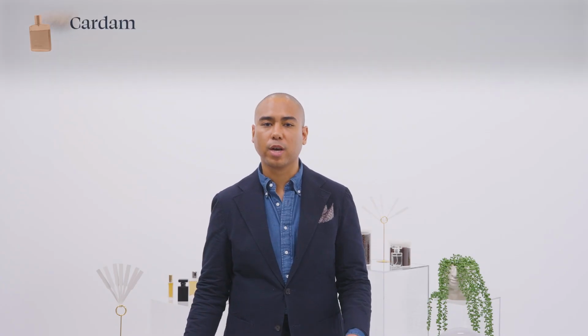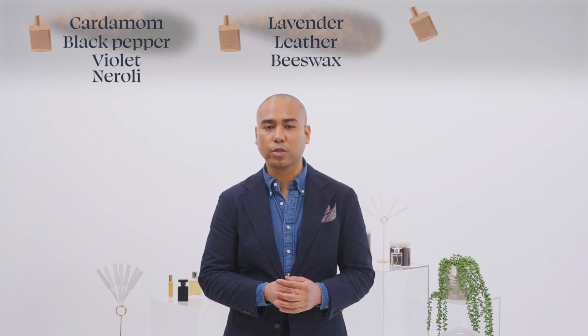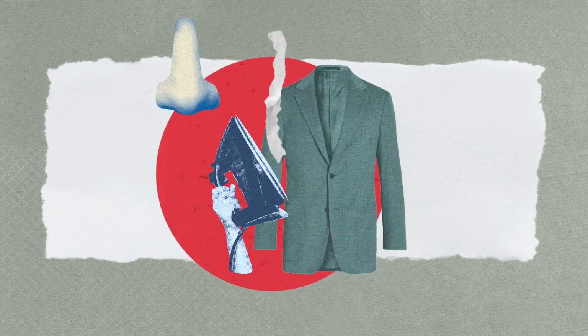It's got top notes of cardamom, black pepper, violet, and neroli, middle notes of lavender, leather, and beeswax, and base notes of patchouli, tonka bean, and cedar. What does all that mean? Well, this fragrance was designed to smell like the scent you get when you hold up a steamer or an iron to a wool suit, and that is exactly what they've achieved. So automatically you're getting a ton of professional credibility.